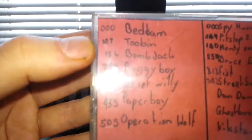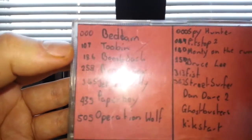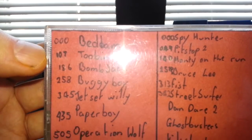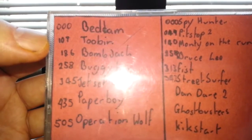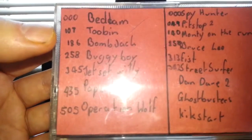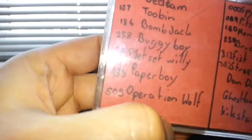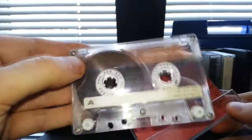Bedlam, Two Bin, Bomb Jack, Buggy Boy, Jet Set Willy, Paperboy, Operation Wolf, Spy Hunter, Pit Stop 2, Monty on the Run, Bruce Lee. What's that? Fist, Street Surfer, Dan Dare 2, Ghostbusters and Kickstart. Bit nicely laid out there, even though it's done in biro. But oh no, what was that marker? A spin marker.